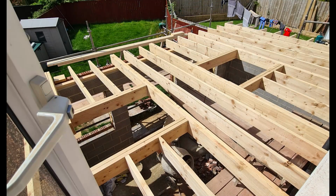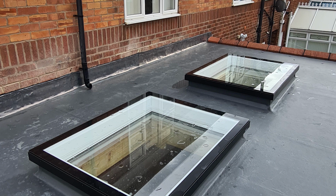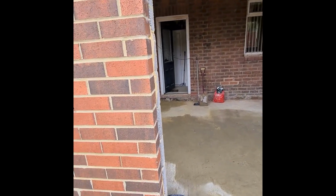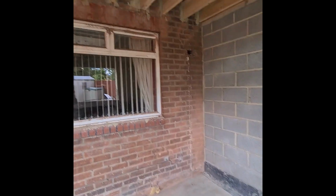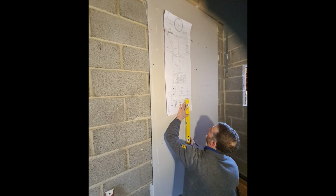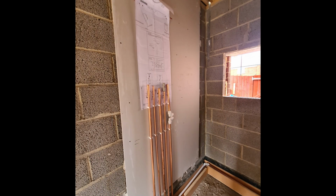We eventually decided to go for a fiberglass flat roof, as it's hard wearing and lasts much longer than felt or rubber. That's the 2 skylight windows in and the roof is finished. Now that the kitchen is weatherproofed, they can start on the inside work. And that's the boiler and initial plumbing being installed by Martin, our heating and gas engineer.